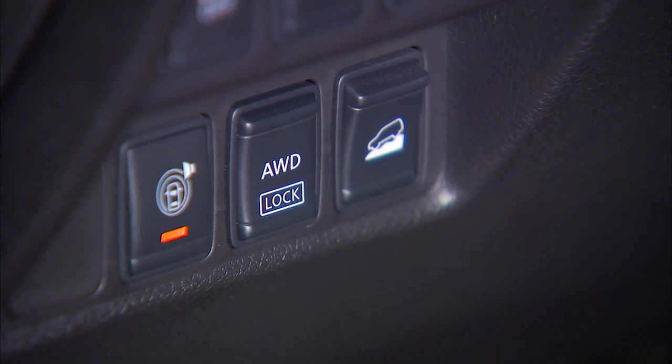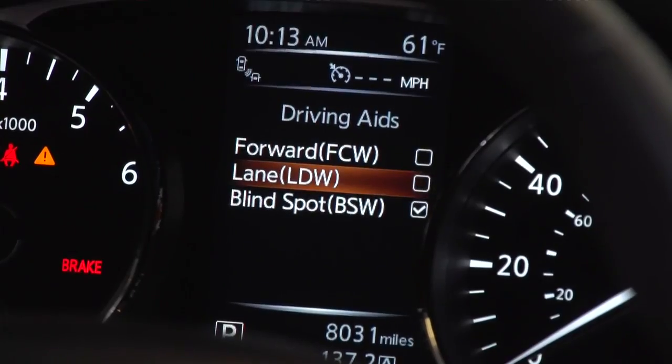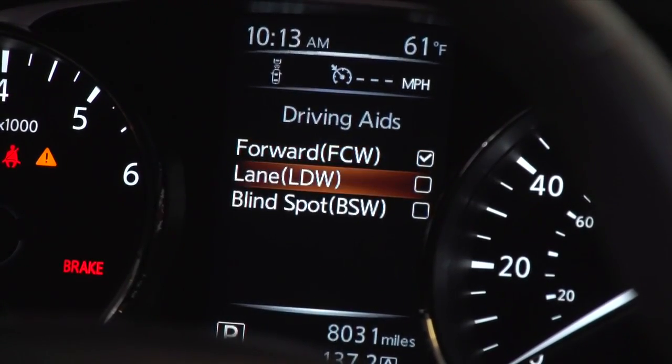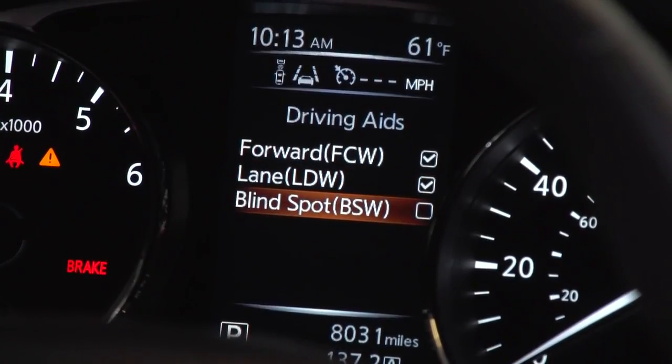You can enable and disable most of your driving assistance technologies with either this button on the left, or you go into a menu here in your center screen. Your forward collision warning, which works above 10 miles per hour and warns only, does not stop you. Lane departure warning, again, that's passive. And blind spot warning, also passive.